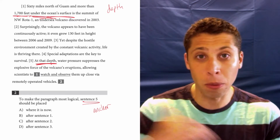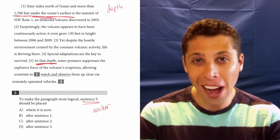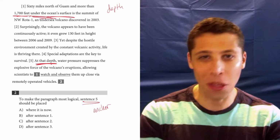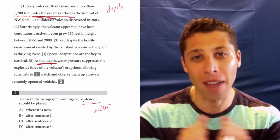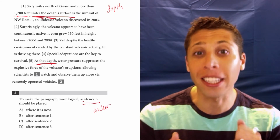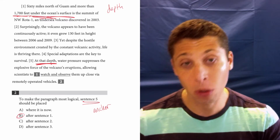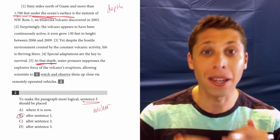There's nothing wrong with putting 2 after 1, but 5 is so about the depth that I want to put that there instead. I want a much tighter connection between 5 and 1, and it's okay to split up 1 and 2. Those don't need to be immediately after each other. So that's going to make choice B the answer, and that makes a lot of these sentence placements much easier.